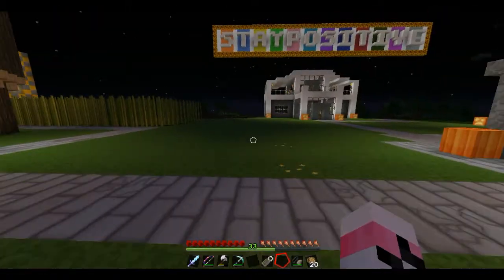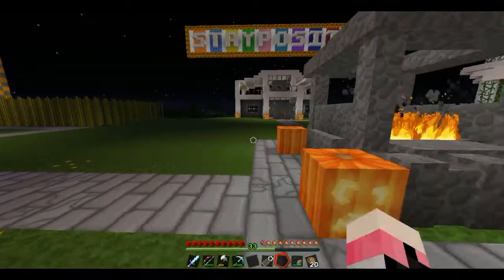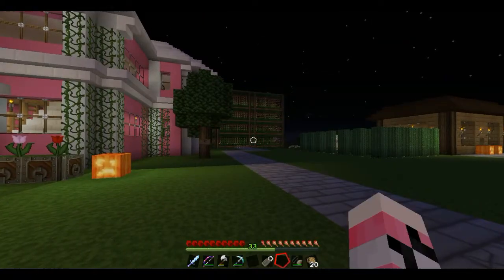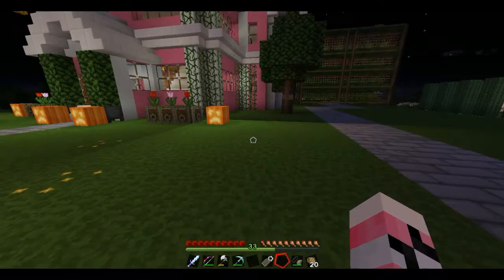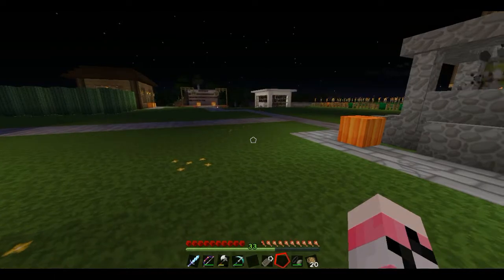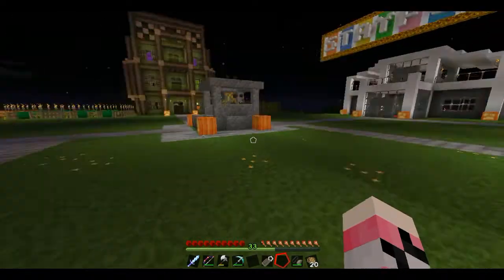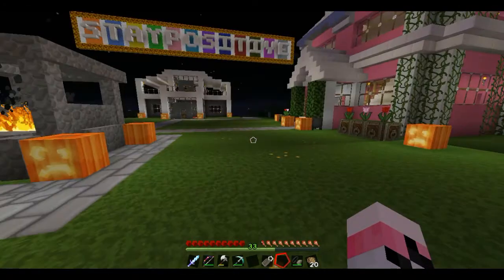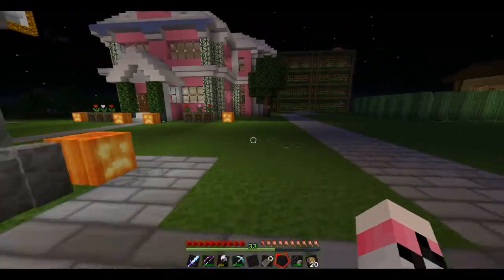So far, the decorations are coming out quite nice. I might decorate over by the tree farm, but I haven't fully decided. But so far, it's not looking too shabby. It's looking a little bit more like Halloween in here. I can't wait. I really can't.